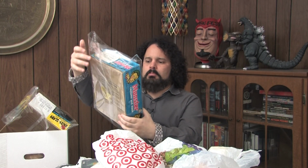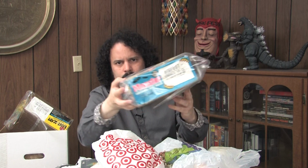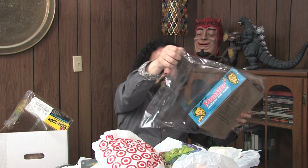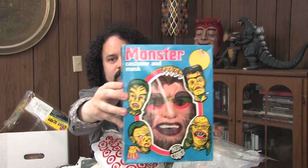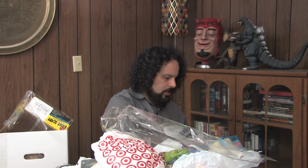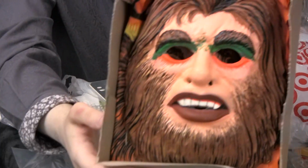Here's some Ben Cooper Bigfoot costumes. This is Ben Cooper, the famous Halloween costume company. You can see it there. It says Bigfoot. And I have a few different versions of this. Let me see if I can take this one out of it. So here's, does that do anything for you, seeing it out of the bag? Pretty much the same. It's Bigfoot. This was $3.50 originally. Here's the mask.